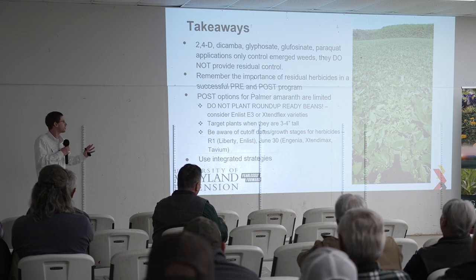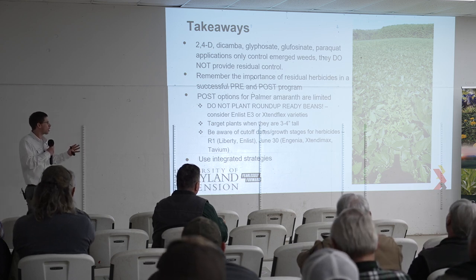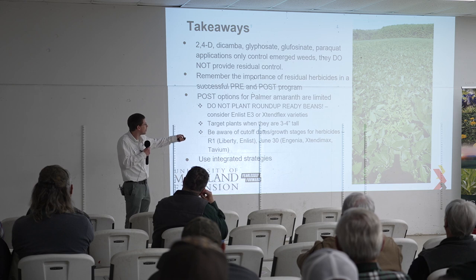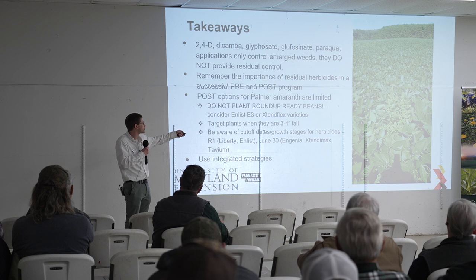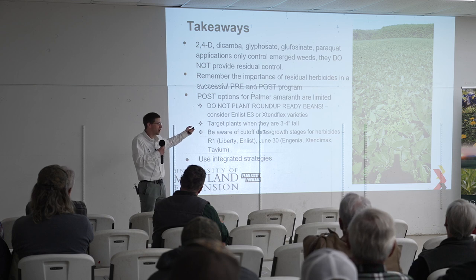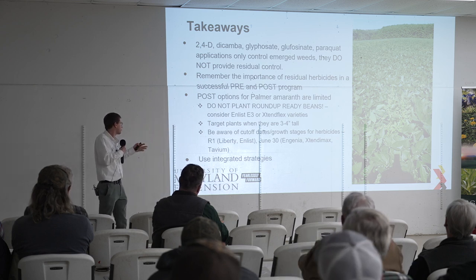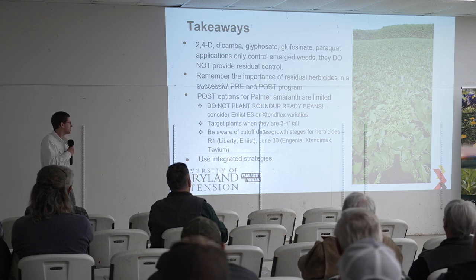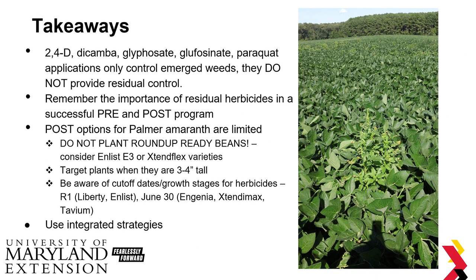For Liberty and Enlist, you cannot spray those past R1. So if you've got Palmer in your field and you see a nice canopy and it's, you know, August, late September, you're not going to be able to control it with Liberty. You're just going to kind of nick the edges here and make it a little mad. But you're also making an illegal application and an ineffective application. June 30th is still the cutoff date for your dicamba products, Engenia, Extendimax, Tavium. Not necessarily the best option if you're doing double crop beans, because you won't be able to use the dicamba to control any Palmer amaranth after June 30th.